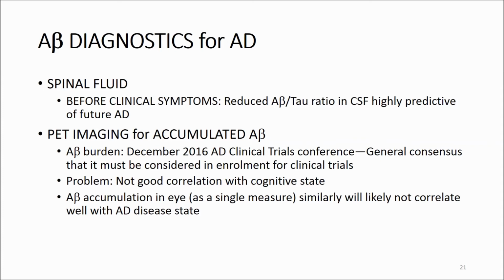The other way that risk for Alzheimer's is being addressed around A beta accumulation is now with PET imaging. I attended the 2016 Clinical Trials for AD conference, where now that there's a lot of A beta PET images in the literature, there is a general consensus that the A beta burden has to be considered for enrollment in clinical trials. There's a problem, however, in that A beta imaging alone does not correlate with the disease state, with the cognitive state.